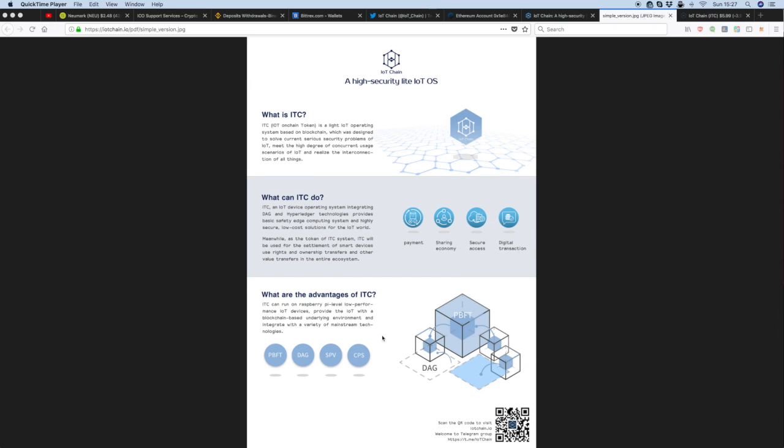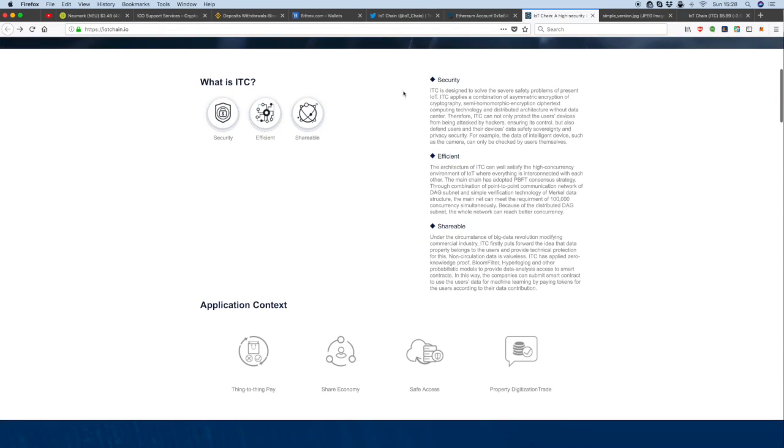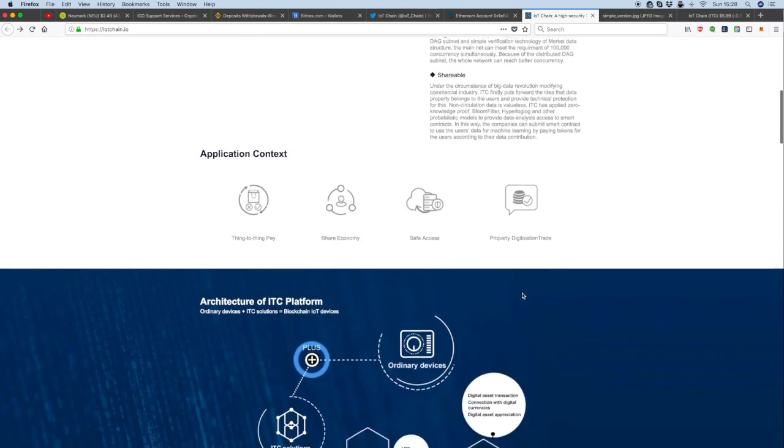What are the advantages of ITC? ITC can run on a Raspberry Pi, which tells you it doesn't need too much processing power. Low performance Internet of Things devices provide the IoT with a blockchain-based underlying environment and integrate with a variety of mainstream technologies. So it's a secure platform for Internet of Things. That's the simplified version. Now the website goes through the security, how efficient it is, the shareability of it.